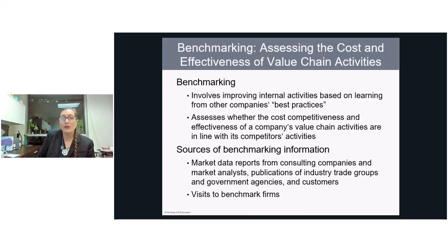All right, benchmarking. What we're doing here is assessing the cost and effectiveness of the value chain relative to best practice, for example. So we're assessing whether the cost, competitiveness, and effectiveness of an organisation's value chain are in line with the competition. Are they further ahead? Do we need to do a better job? And we get this information from market data reports that might be produced as a white paper from a consulting company or a market research organisation. There may well be publications from industry trade groups or government agencies, and we might even talk to the customers. There's a novel idea.